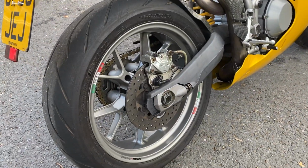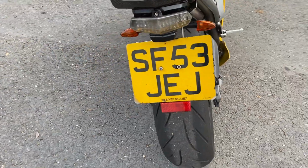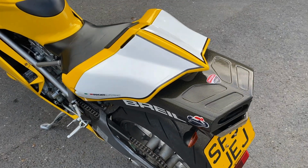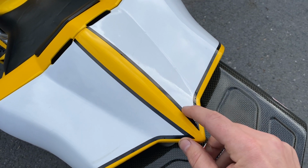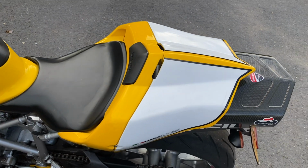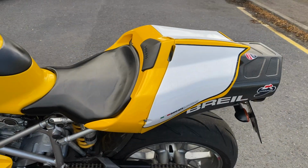Rear wheel paint again is good. It's not absolutely immaculate, but it is good. Around to the back here, rear tyres in good condition. Solo seat on there. This looks like an aftermarket sort of decaling that's been done. You can just see a bit of bubbling underneath the white and the black, and I'm sure that is not OEM how that is done. Again, I will be corrected by anyone.